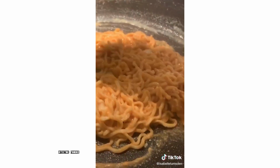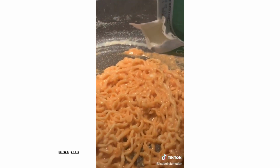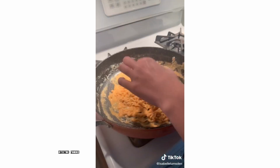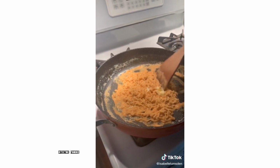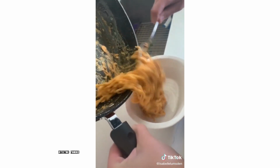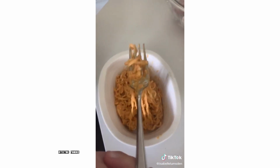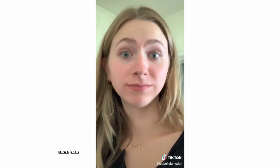This actually looks good. Yeah, it looks delicious, honestly. Now she's adding in some cream. Now for some butter. Now for some garlic powder. Plating. Honestly, they smell amazing. The official taste test. Good. I'm gonna try. Good.